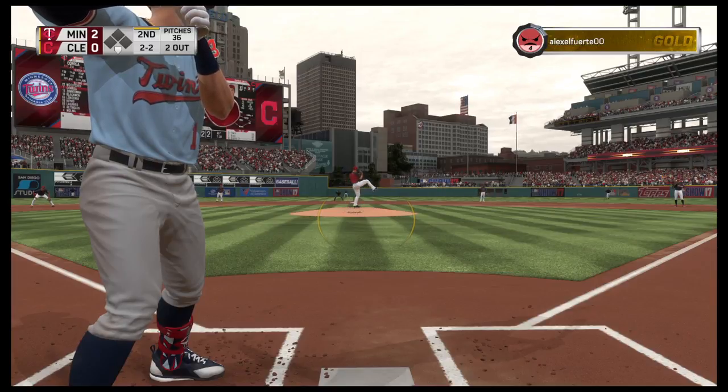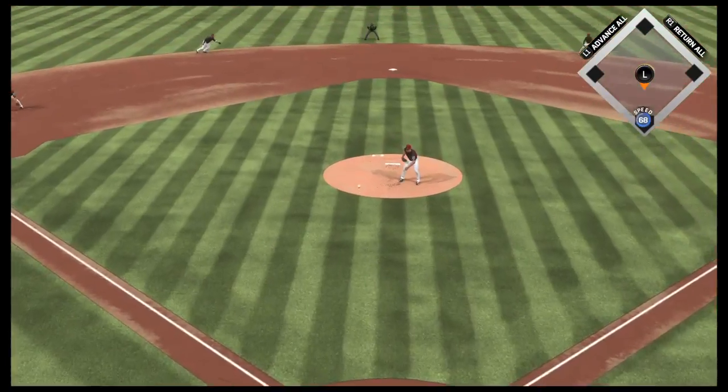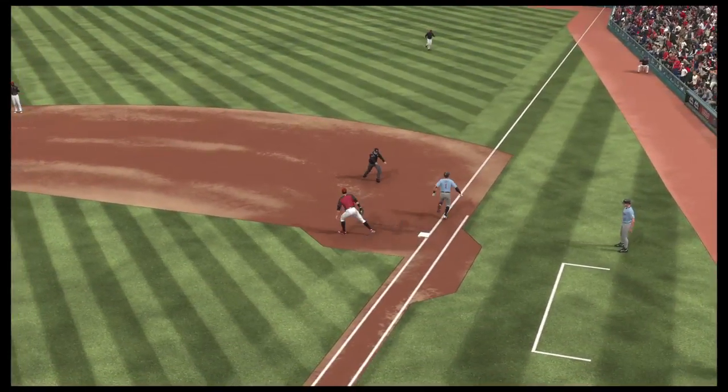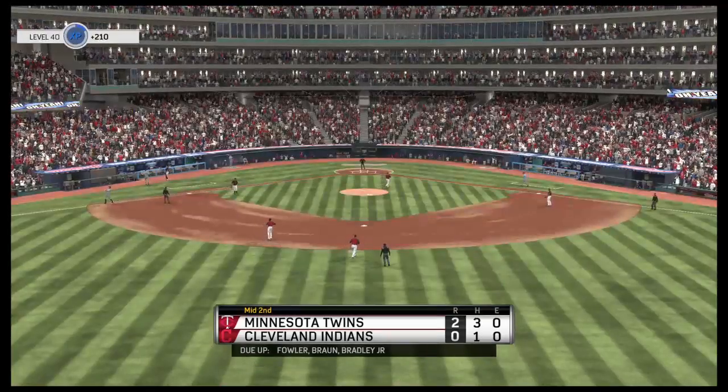Into the windup. Here comes the 2-2 pitch. On the ground up the middle. VR ranging up the middle. Throw on to first gets him, and the side is retired.